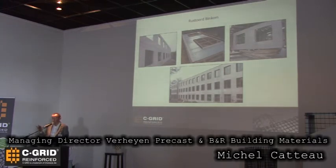Dat lukt niet altijd voor 100%, maar meestal wordt er voorgeschreven met een PIR of een PUR. En er zijn wel isolaties op de markt die nog een betere isolatiewaarde hebben. Dus dan verdunnen we daar bijvoorbeeld van 10 naar 8 centimeter en dat is dan een beter isolatiemateriaal.